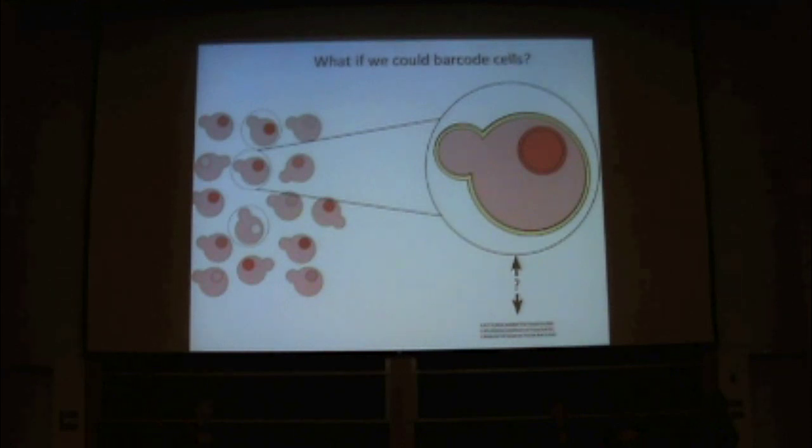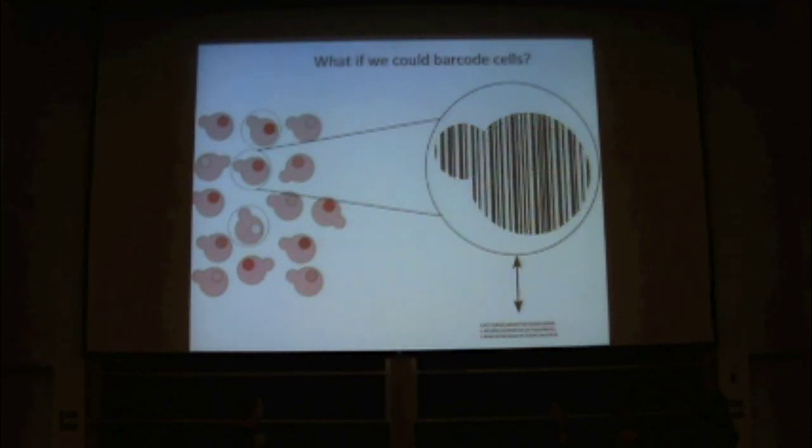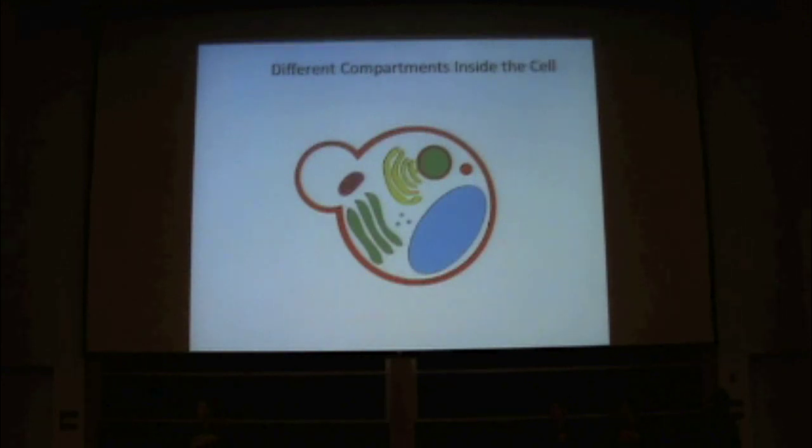So to go about this, we create a system of barcodes. Now this system of barcodes will link the specific genetic identity of the cell to its physical appearance. To create these barcodes, we use the unique property of yeast that they have specific compartments within the cell called organelles. So to create this barcode, we can vary the number of fluorescent proteins or colors we see in the cell and the number of different places these proteins exist within the organelles or compartments.